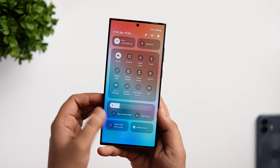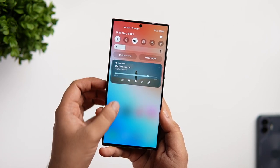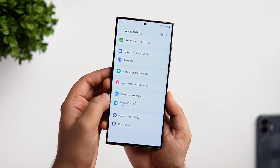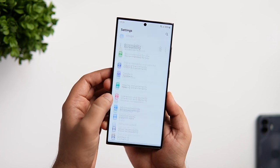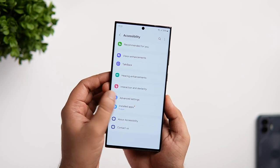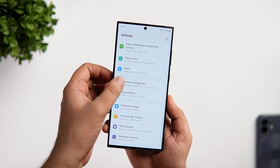Not only that, even if I open the quick panel, scroll anything on this phone, or even if I go back to the previous menu, everything feels buttery smooth on One UI 6. This was definitely missing on Samsung phones, and I'm glad they have finally improved the animations and the overall smoothness.